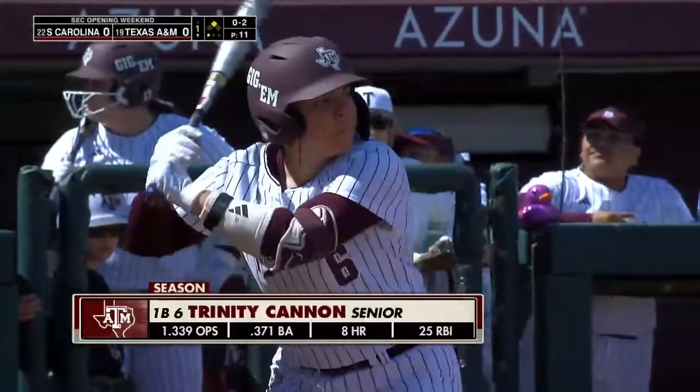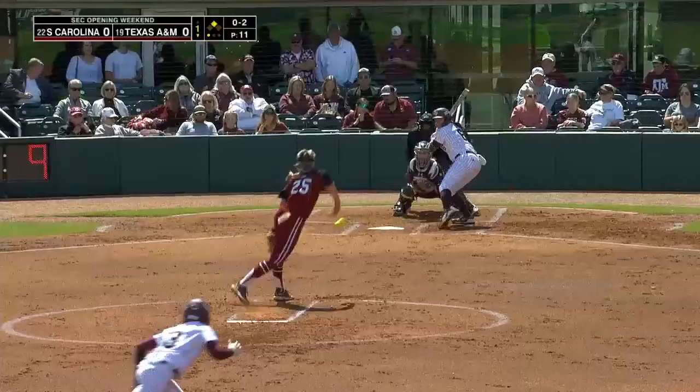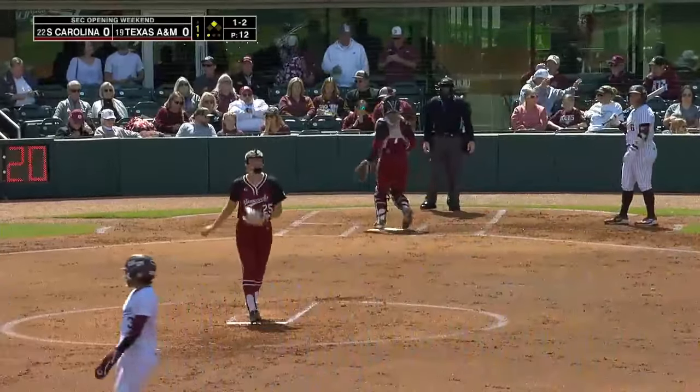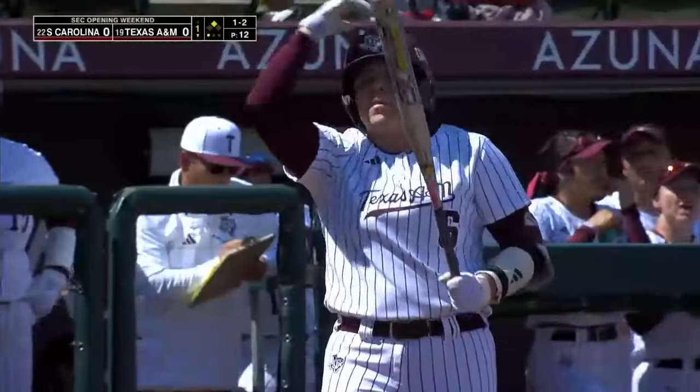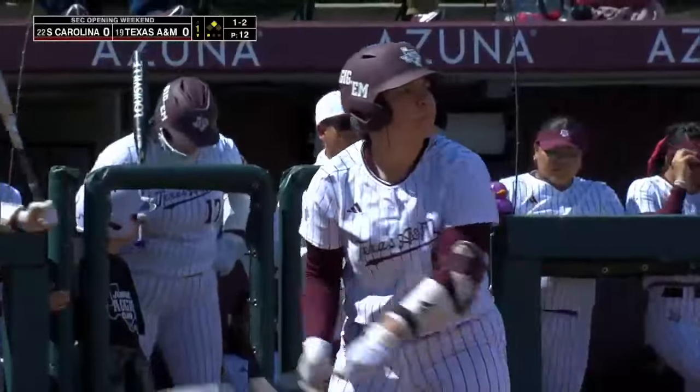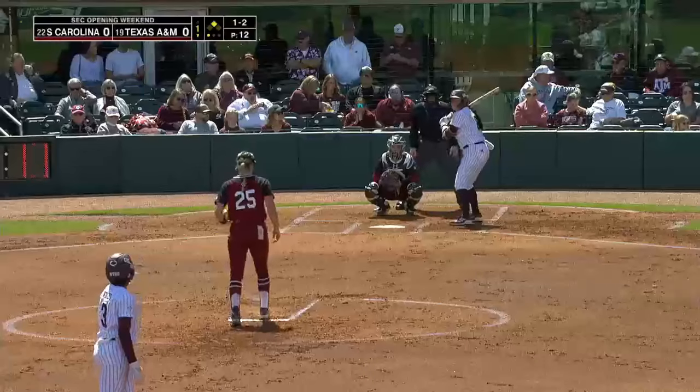You say that because you know I like to swing at those rise balls up over my head, too. You would never do that. Come on. We could probably put together a whole 3-minute highlight reel of me just swinging at pitches that I probably shouldn't have, but in my head, I thought I had a chance.